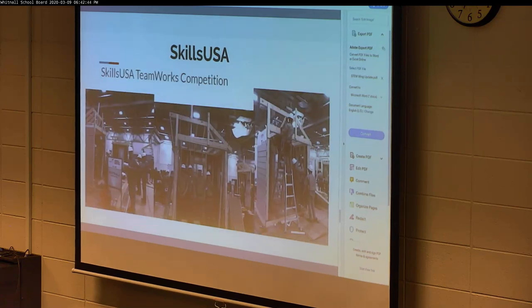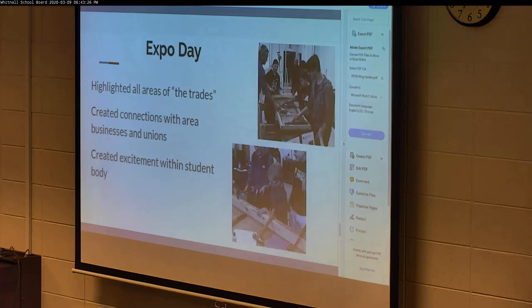The Teamworks competition, this was at the NARI show. We sent four freshmen to go compete, and the task over 2 days is they get a blueprint, and the four of them have to work together with no help from their advisor, teacher, and they have to build the structure according to the blueprint. They did really well. We're going to get the official results at the end of April, but they're one of maybe 15 teams in Wisconsin to compete in that. And just being there, we interacted with a lot of parents that were really excited to see Whitnall represented there. So really good experience. And with that, I'm going to introduce Sydney to talk about that job.